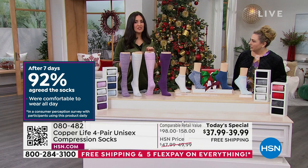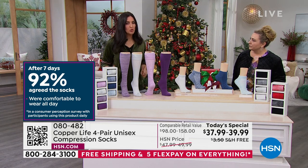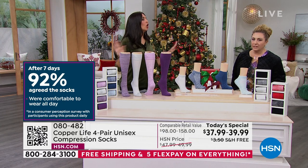Yeah, 92% agree the socks were comfortable, and this is the key, because compression doesn't get this. 92% say it's comfortable to wear all day. All day.